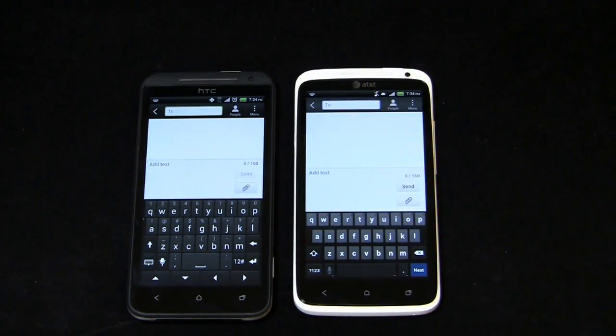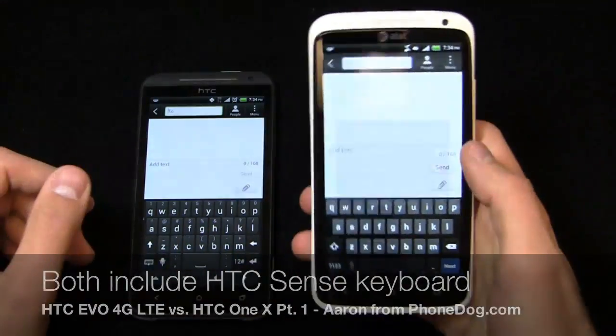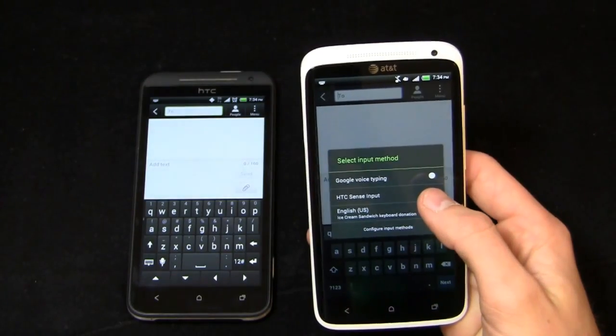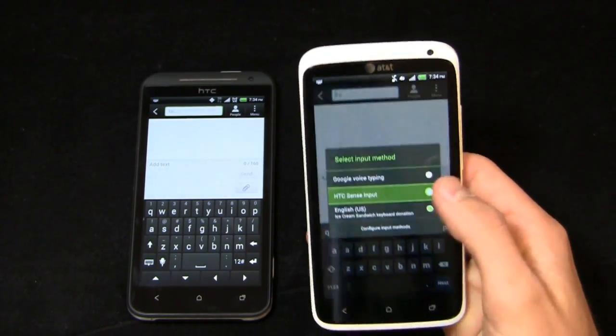So obviously 4.7-inch displays on both. This has HTC's new keyboard. It's available obviously on both of these. I downloaded one called Ice Cream Sandwich Keyboard Donation on the One X, which is available from Google Play for an additional fee. But we can see Sense, for example.